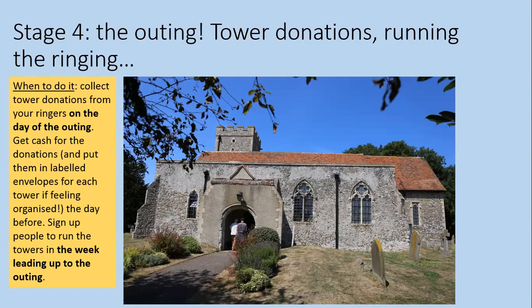Give them the money, get access to the tower, find out about any important things you need to know about, like clock chiming mechanism, whether they want the bells left down at the end, those sorts of things, any bells that are particularly problematic, etc.